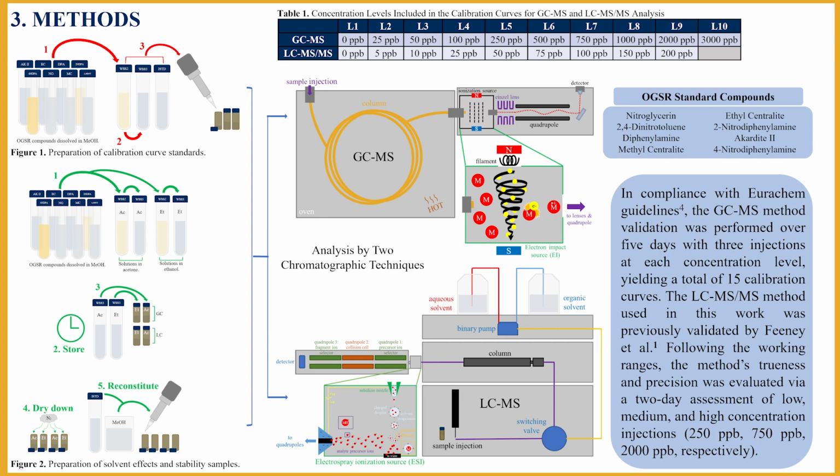Following a trueness and precision assessment, the limits of detection and quantification, linear dynamic ranges, R-squared values, and other figures of merit were calculated. A similar procedure was followed for the standard stability study. Working stock solutions of the OGSR compounds at a concentration of 1000 ppb were prepared in acetone and ethanol instead of methanol. They were sampled 3 times over a duration of 1 week.